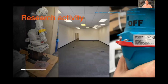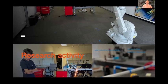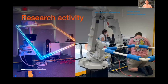To build the project took a lot of research activity. We had to build an offsite lab, a really large undertaking just to get the project up and going. That's why they take many, many years. Aerospace aluminum parts, custom computers. I have lots of graduate students working with me from engineering.